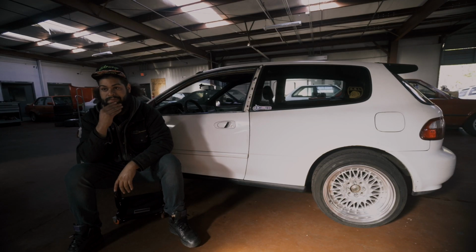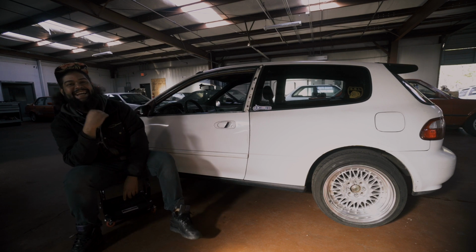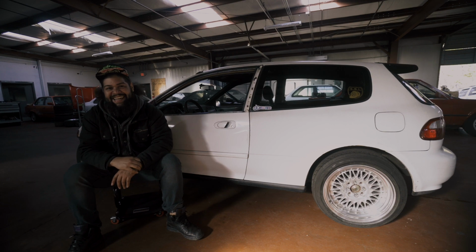What's the best car ever made? Honda Civics. Not at all.